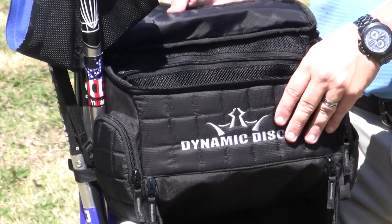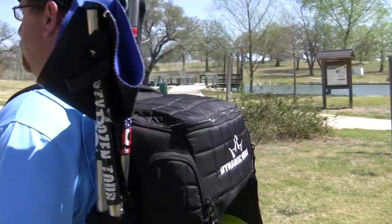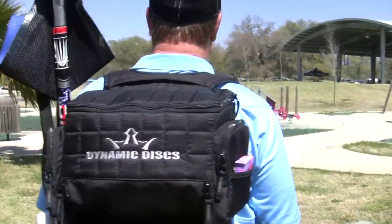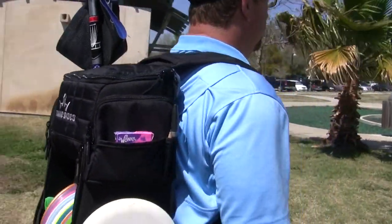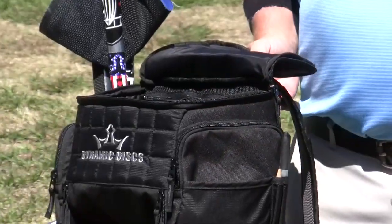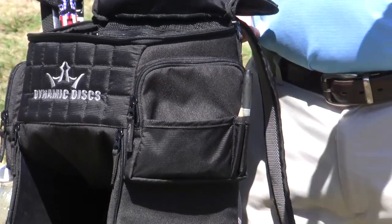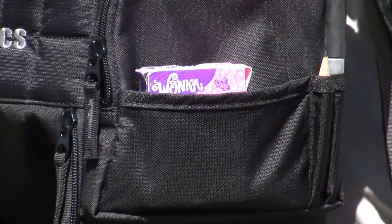And so this bag has been incredible for me. It rides very high up compared to some of the low-hanging bags, and it stays real tight to your back. So it feels great. It doesn't feel heavy. And then they thought of me. They keep calling this a mini pocket, but you know that's not what that pocket's for. That pocket is for the birdie rocks. And look at that, slides right in.